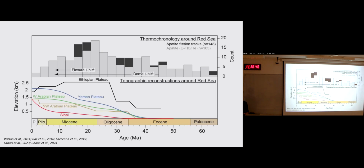Topographic reconstructions revealed that the Ethiopian plateau was already uplifted in the early Oligocene. However, uplift north of the Ethiopian plateau progressed gradually, reaching an elevation of about 1 kilometer only in the late early Miocene. This is in line with my findings that indicate early stage uplift at 32 million years and the establishment of topography already before 15 million years.